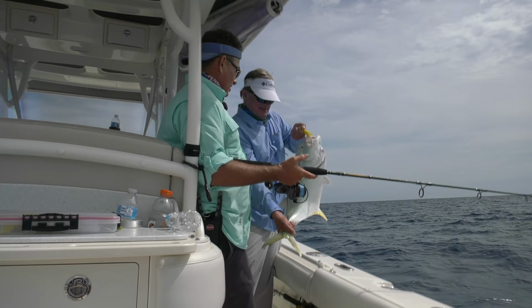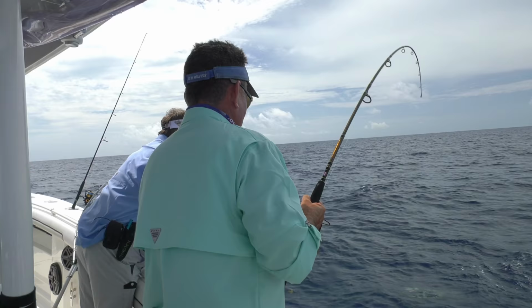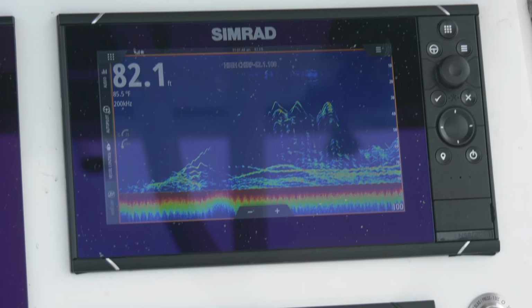Yes, it did. Pepe hooks up, brings up a jack crevalle. And then I get hooked up, and it turns out it's a jack crevalle. Pepe hooks up and fights a shark, and I'm working a jig, and I end up foul hooking a jack crevalle. So this one particular wreck, for as rich as it looked, the fish were not in a feeding mood.